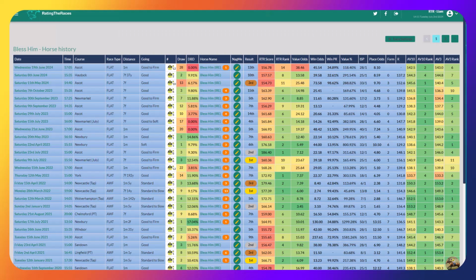The next horse I want to talk about is Bless Him. Bless Him has dropped £1 to 98 now. He's obviously a 10-year-old. So we're kind of running out of time with him.